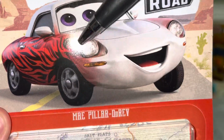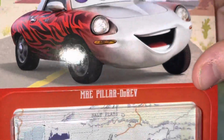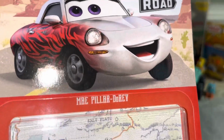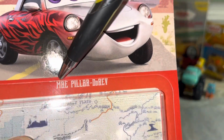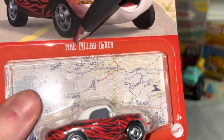Her card art is just shouting. She's like, hey, welcome to the Circus. Yep, cars on the road, new for 2023. Right there. M-A-E, not M-A-Y. Mae Pillar Durev.